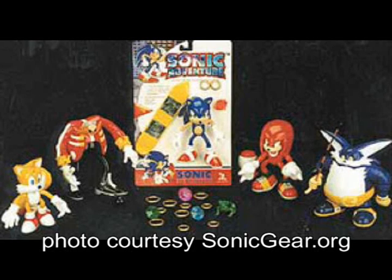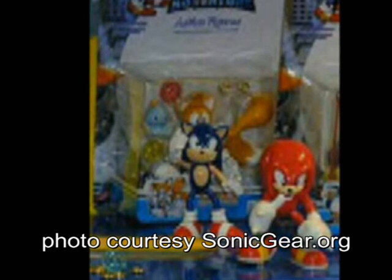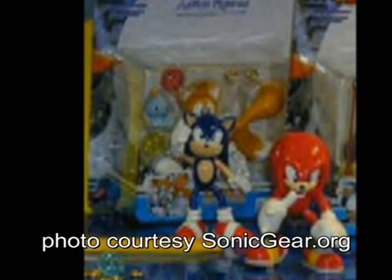The original release of these figures included many accessories, including plastic emeralds and little metal rings. The figures also each had magnets in their feet. The purpose of this was so that the figures could run over the rings and collect them. Collecting rings with your feet does seem a bit silly to me, but it's cool, I guess. Sonic also originally came with a snowboard that stuck to his feet via those same magnets.